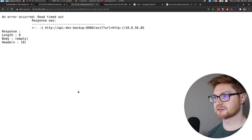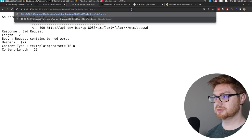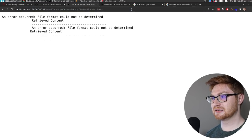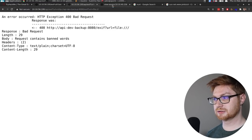Looking at the time, and that's not the latest thing. So, can this thing read files? Requests contained bad words. What? What are the bad words there? Password? Or just file? What are the bad words? File format cannot be determined. Retrieve content. It got nothing because it's not a real thing. File. File colon colon colon. Bad words. Okay, so that is disabled.